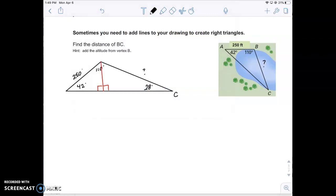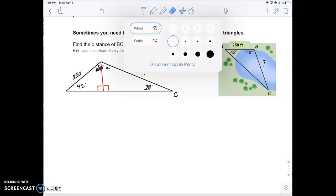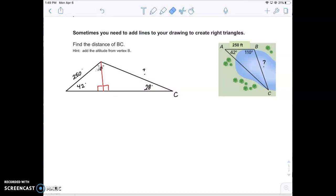Okay, thanks, Miss Meyer. Now what? Well, now this 110 degrees becomes not really helpful. What I can do instead is use the whole concept of 180 degrees in a triangle to find, I'm going to call this A, and I'm going to call this B. So now I can find A and B. Go ahead and find the measure of angles A and B, please. So I've got 62 degrees over here. I got 48 degrees over here.